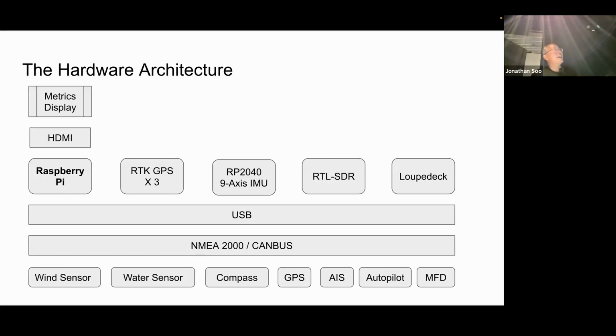And then finally, I have a Loupedeck connected. I don't know if anybody's used a Stream Deck, any of those. It's basically a tiny little display with a bunch of programmable buttons. That's just a nice user interface to the Pi, so I don't have to have a keyboard and display connected to do things. And then I do have a simple metrics display, which is basically a simple 6-inch display that just shows a lot of basic telemetry, like how fast I'm going, the wind direction, a couple other things like that.